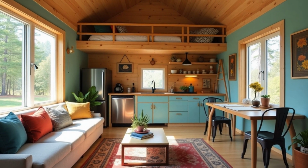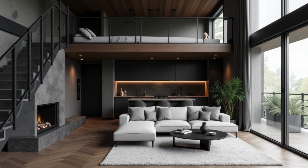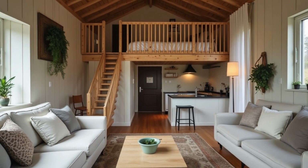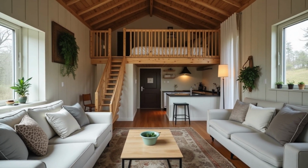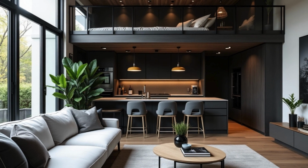We've also looked at innovative design features that make these homes both practical and stylish. From open floor plans that create a sense of spaciousness to vertical storage solutions that help keep everything tidy, there are so many creative ways to make the most of your space. Multifunctional furniture adds even more versatility, allowing you to adapt your home to your needs throughout the day.